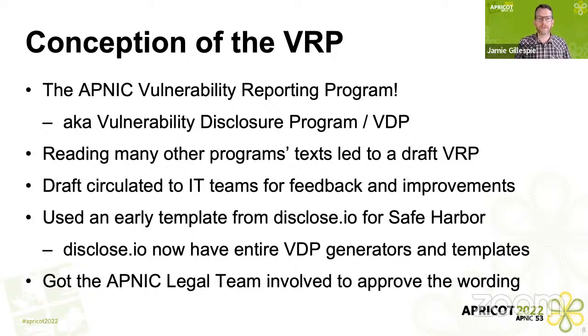Now, externally with other organizations, this is sometimes called a Vulnerability Disclosure Program, or VDP. At the creation of the program that we were doing internally, it was about 50-50. 50% of organizations were calling it a vulnerability reporting program, 50% calling it a vulnerability disclosure program. We went with reporting program as other organizations were using disclosure programs for disclosing vulnerabilities out publicly, as opposed to having external security researchers sending them in. So we went with reporting program, but the name doesn't matter too much.